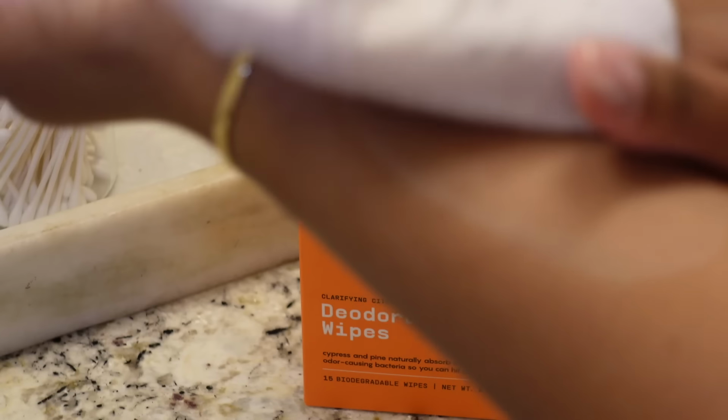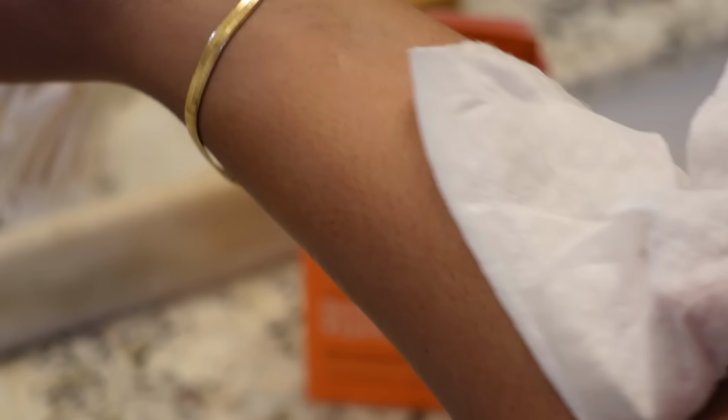If I could recommend only one thing from this video, it would definitely be these wipes, because they have saved me on so many occasions. I don't even know how I was surviving without them. They really do come in handy, especially in the summer. I know I can go anywhere, sweat, do anything, and I'll be able to freshen up and not be self-conscious about my body odor. They are a citrus scent and they really do cut through deodorant and odor. So these are great to freshen up with on the go.